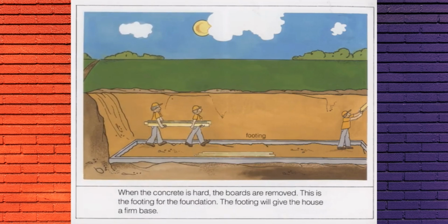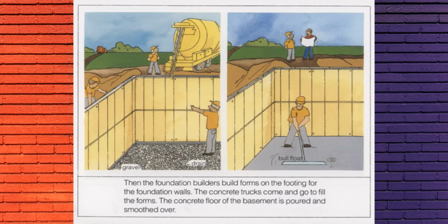When the concrete is hard, the boards are removed. This is the footing for the foundation. The footing will give the house a firm base. Then the foundation builders build forms on the footing for the foundation walls. The concrete trucks come and go to fill the forms.